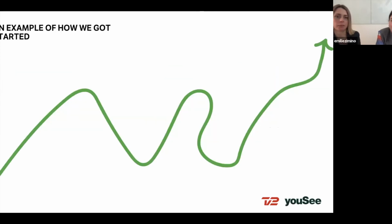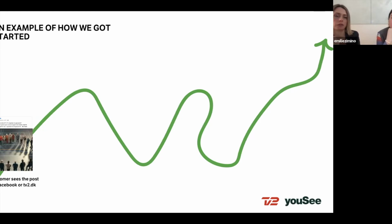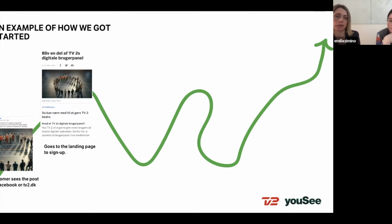I'll also take an example of how the customer journey can be for signing up for the TV2 user panel. Again, we have different channels that we recruit from, but we started out with a Facebook ad. When people saw that post on Facebook, they could click further to a landing page, almost similar to a landing page on TV2.dk. And we found out that it was important to have a landing page on your own website, because it raises trust that this is not clickbait, or some scam or whatever.